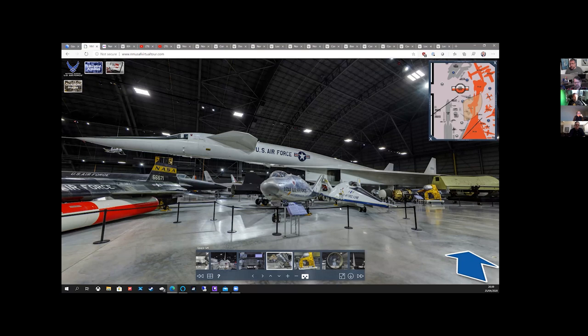But there was so much progress being made by North American on this aircraft that the Air Force said, all right, we're gonna go and order three of those, which was then cut to two. And we're gonna fly them regardless in a pure research program as the XB-70. That's what it ended up being.